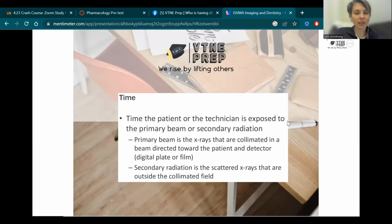So collimating things down so that we have things directly onto that plate or film, and that scatter is spread outside of that collimated film. If you have a bigger opening, that's going to be your direct beam, and then there's going to be more radiation coming off and bouncing off and scattering even more than it necessarily should be. So if you're doing a limb, collimate it down to where it needs to be so that you can reduce the amount of scatter that you're going to see, and the primary beam too.